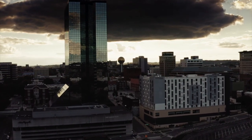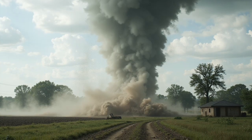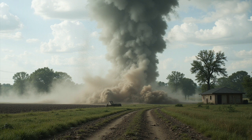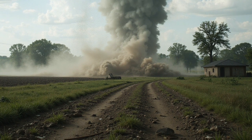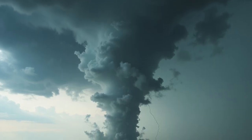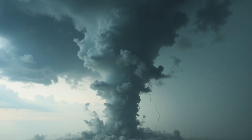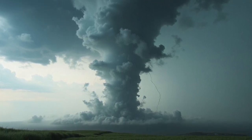Over time, this spinning air column extends downward from the storm cloud, eventually touching the ground and becoming a tornado. Tornado formation is influenced by temperature and humidity differences. Warm, moist air from the Gulf of Mexico and cool, dry air from Canada often collide in the central United States, creating ideal conditions for tornadoes.